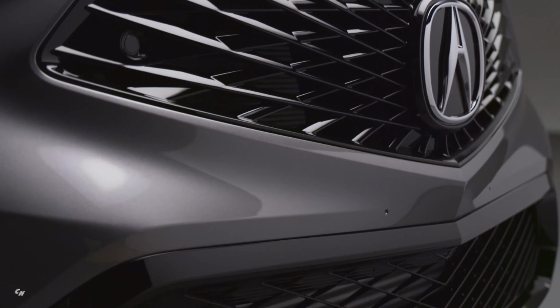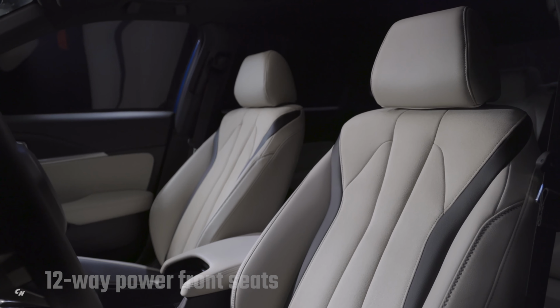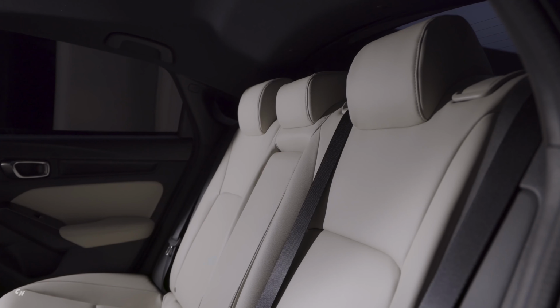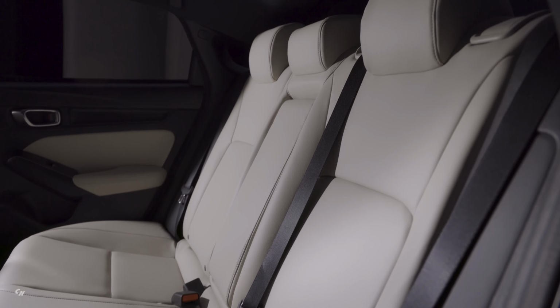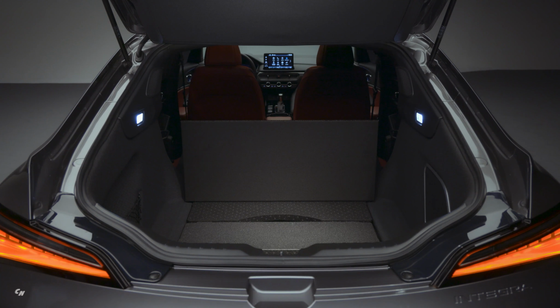Standard on the 2023 Integra are new body stabilizing and heated front seats wrapped in synthetic leather, with 8-way power adjustment for the driver, available in either ebony, red or orchid. The optional technology package adds a 12-way power seat for the driver as well as micro-suede inserts for the front seats. Rear seat passengers enjoy generous legroom, and to support active lifestyles, Integra's 60/40 split rear seatbacks can be folded flat to flexibly expand the cargo area.